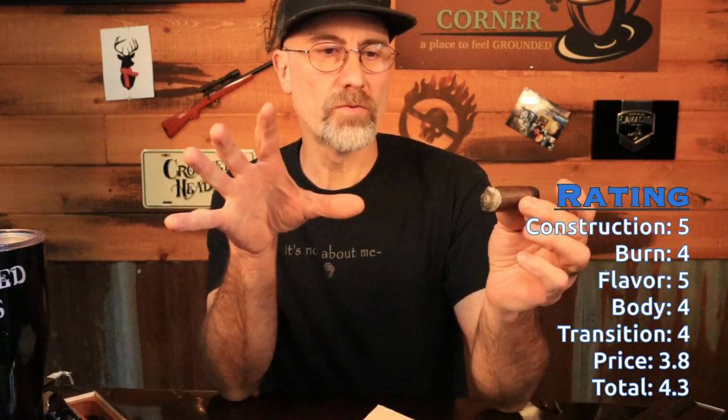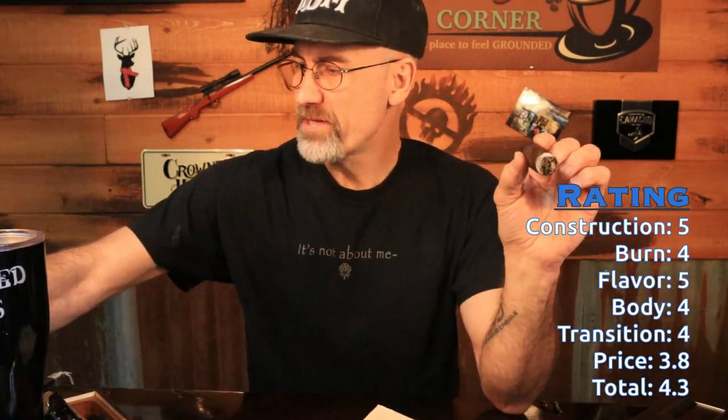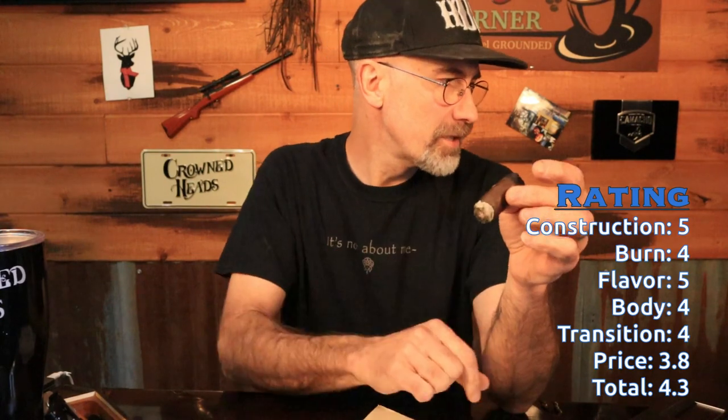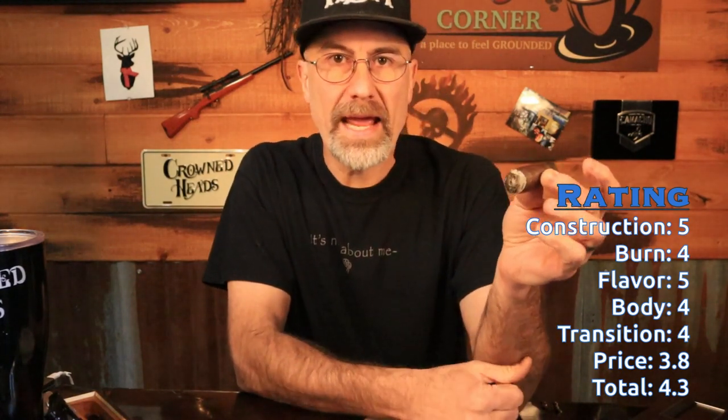So the rating. This cigar rated pretty good. Construction was a 5. Burn was a 4. Burn got a 4 because the draw was slightly tight on this cigar, a little tighter than I like. Put off a good amount of smoke and stuff. About the halfway point, I did have to use the nub tool, and I poked, I think, 3 or 4 holes down the center of the cigar, just to open it up a little bit. But it's been good. Flavor was a 5. Body was a 4. Transition, 4. And price, 3.8. That gave the final score a 4.3 on this cigar. Really, really good stick.